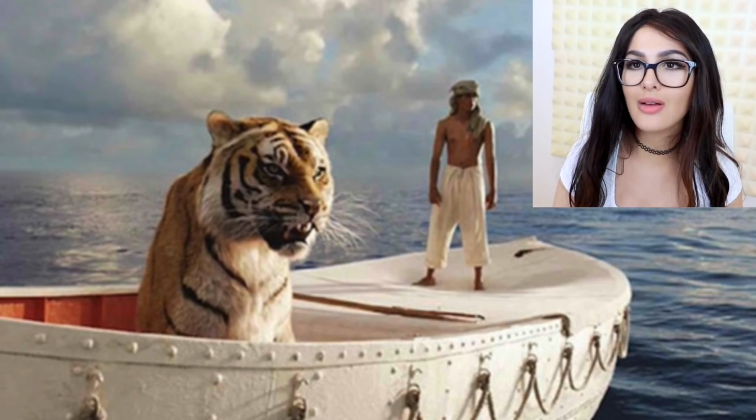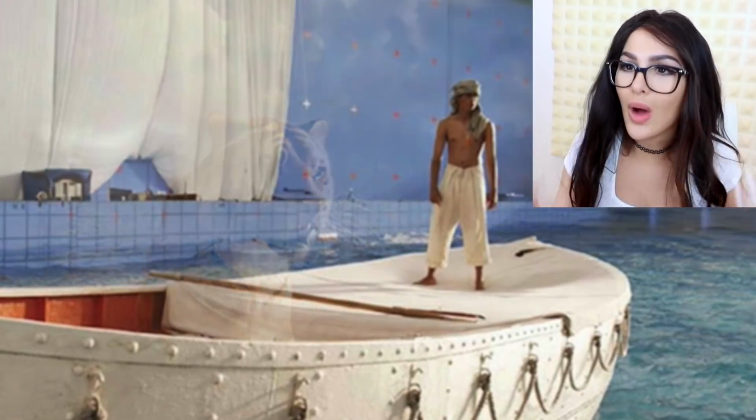They're basically already just like dinosaurs. I wonder if they had to go to dinosaur school to teach them how to act like velociraptors. Cute, I love that. Wow, in Life of Pi, the tiger wasn't even there.